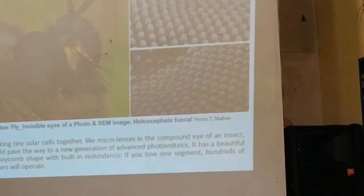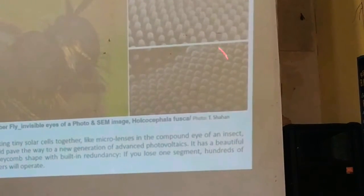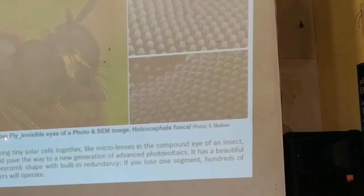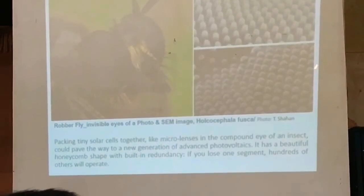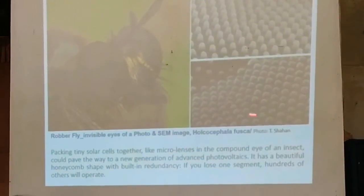This is the fly, and this is the scanning electron microscope photograph of this fly eye, and this is called a robber fly. See the photo, you will find the number of small lenses joined together.